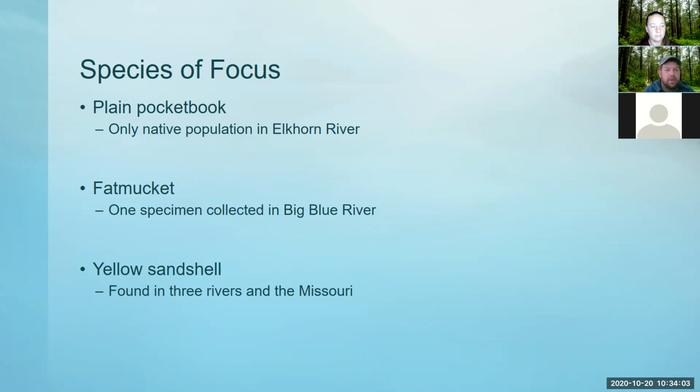Fat Mucket is something we started working with about 2-3 years ago. 1 specimen was collected, probably around 2000, I believe it was, in the Big Blue River. So that one also used to be fairly widespread. Now we're not seeing it show up pretty much anywhere. Yellow Sandshell, same thing. It's found in 3 rivers, never very common. According to our previous stream biologists, this mussel will probably have no brood sources in the state.